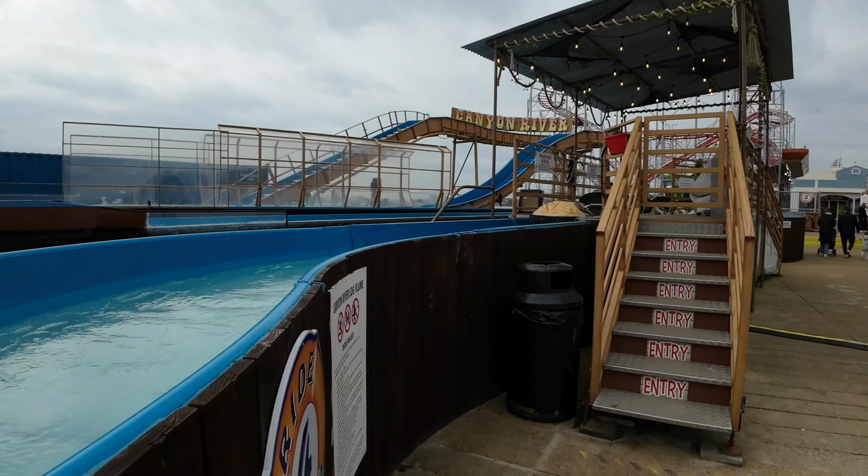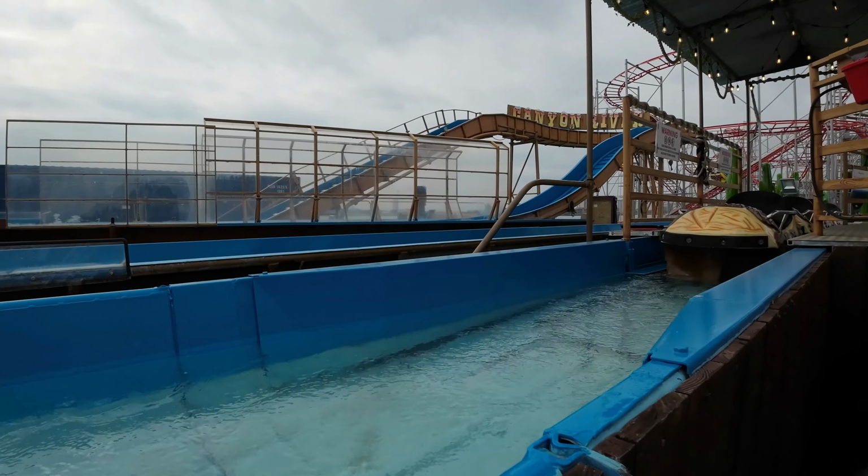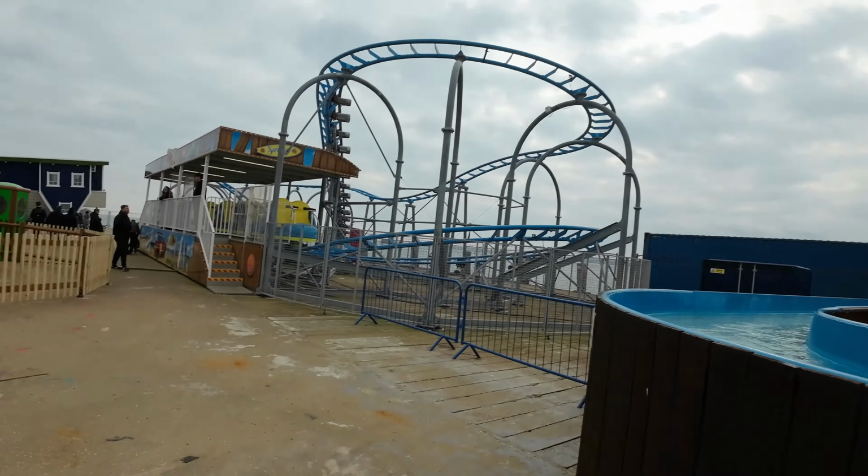Great little ride there on Tidal Wave after the Mad Mouse. So yeah, two really fantastic coasters. Now, fortunately, I think for me, that the water ride isn't open, which will be a godsend because it's cold and I feel if it is open, I'll have to go on it. Which I don't want to do.